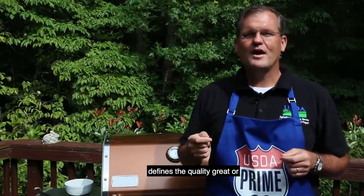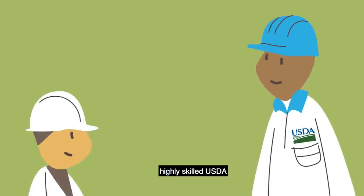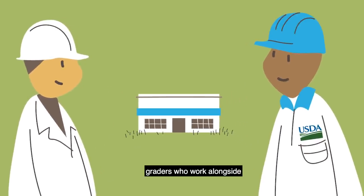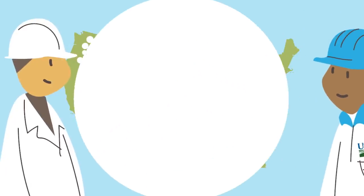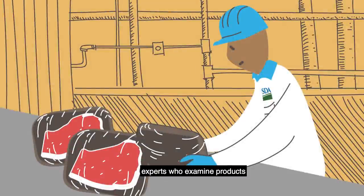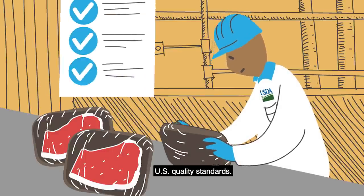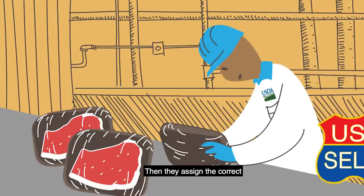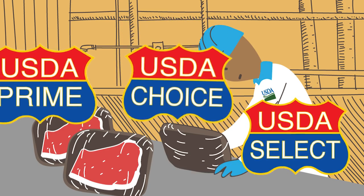My agency, USDA's Agricultural Marketing Service, or AMS, defines the quality grades for a wide variety of commodities, including eggs, beef, and poultry products. These products are evaluated by highly skilled USDA graders who work alongside safety inspectors in processing facilities across the country. USDA graders are trained experts who examine products as they are being made and compare them to the official U.S. quality standards. Then they assign the correct USDA grade shield that reflects the quality and consistency of the product.